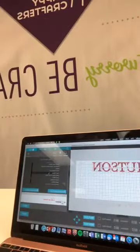And of course the Cameo thinks that it can't connect. So let me unplug the Cameo and plug it back in. Come on, you little booger. Ready. Okay, send.